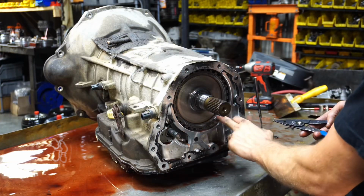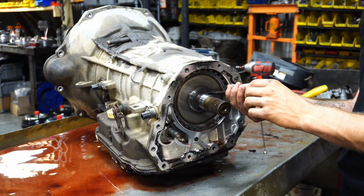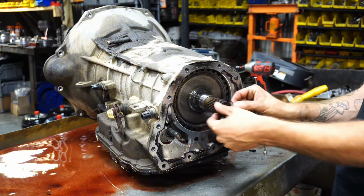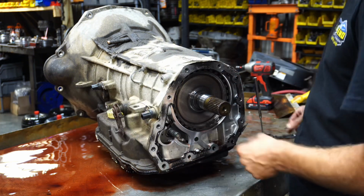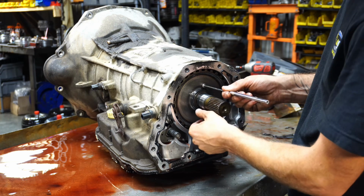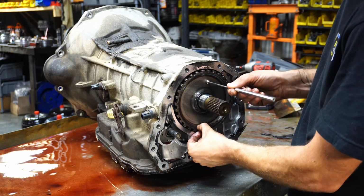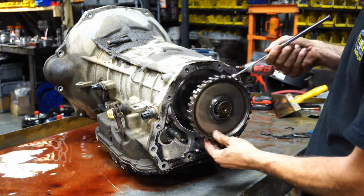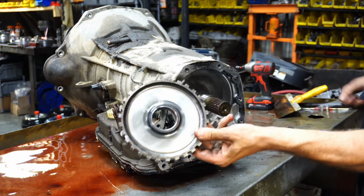Alright, this is your parking gear, this little ring gear here, and this is non-directional. Little snap ring holds that on. And take a little magnet. Bink! Wonderful.